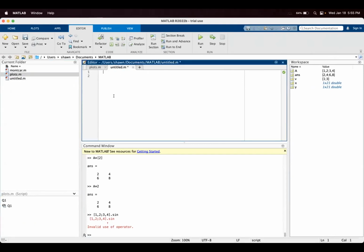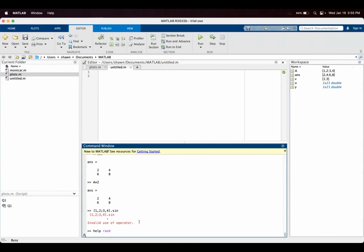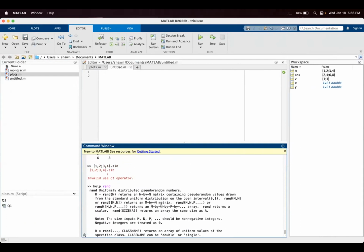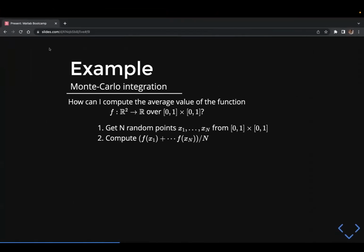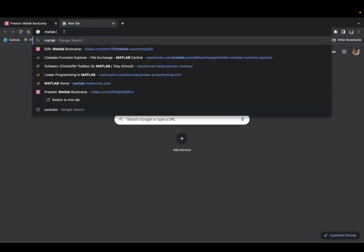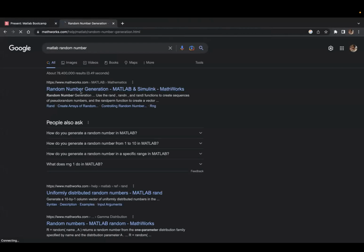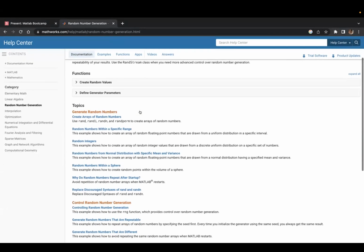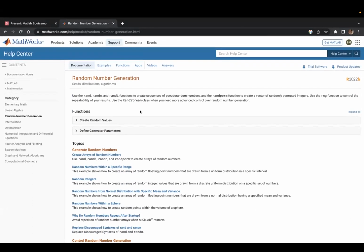You want to check out maybe help rand. Granted, I already know what the function is, but it's a fair guess to go help rand. You can also search MATLAB random number. You can typically come up with a MathWorks page on this. The people who made MATLAB are developing a lot of documentation for their language. This is professionally made. Pretty much every function you ever work with is going to have a page on the MathWorks Help Center.